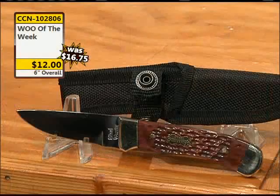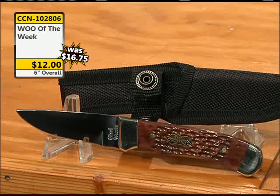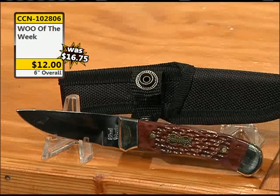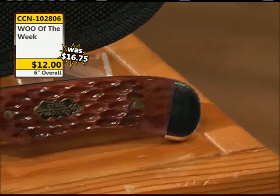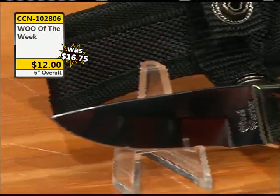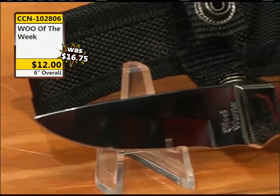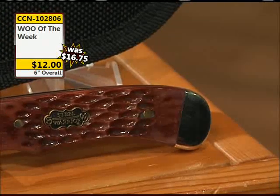Now, we normally start talking about the woo about this time. Well, we do have some pretty good specials like the woo. It is a brand new item. This one is a Steel Warrior 6-inch coon skinner, done in an autumn second cut. This is a new color out by Steel Warrior. We put this one on sale at $12. It's a good all-around fixed blade, no doubt. Whether you need a good working knife, or you want one just in your truck or tackle box, for deer skinning, it covers it all. And it's Steel Warrior quality, which means it is Rockwell tested, 56 to 58.